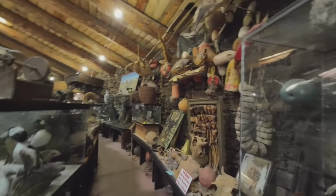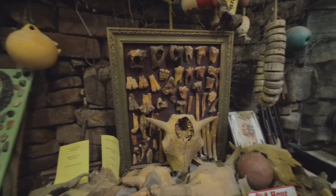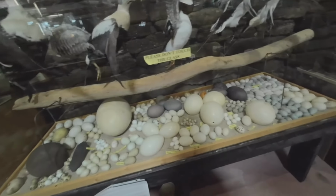Look at this. It's a dinosaur tailbone. Watch. It's a mammoth bone leg. Wow. See. Bison jawbone. Wow. Oh my goodness. Crazy, huh? This is kind of creepy. There's my ducks. Huh. Wow.